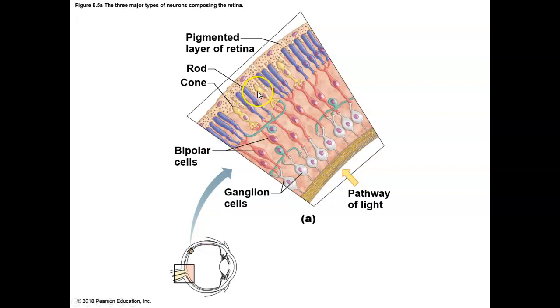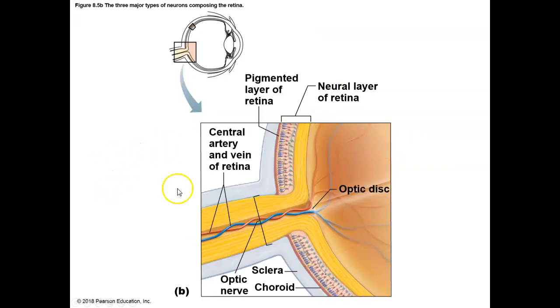So here you can see cones and rods. We have more rods than cones, all sending signals to these bipolar neurons. You get multiple rods and cones sending signals to these bipolar neurons. Bipolar neurons then all send signals to these ganglionic cells, which all merge to form the optic nerve. So the optic nerve leaves the eye at a region known as the optic disc. So this area has no rods or cones in it, and this is the blind spot that we have.